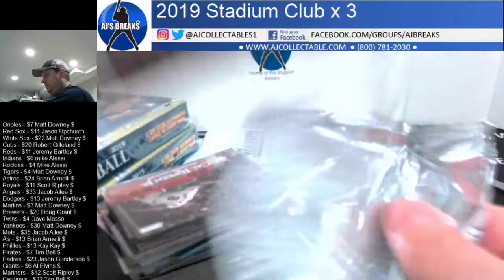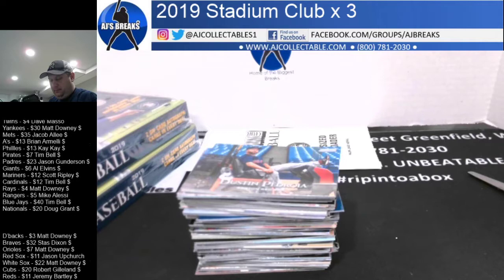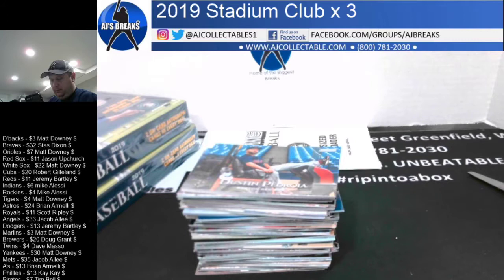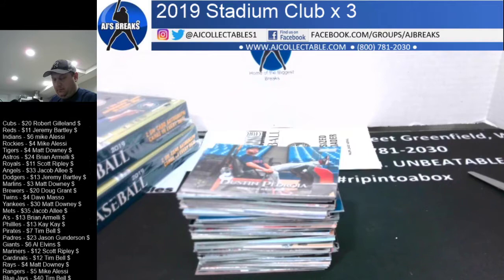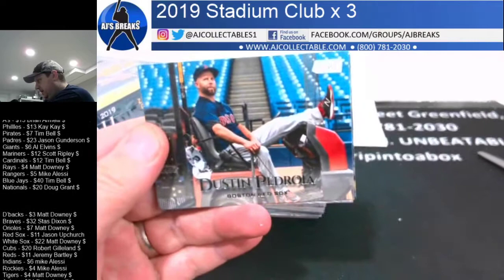Alright, box 1 of Stadium Club. Second. Good luck. I kind of know the photo variants, but I'm going to be checking a little bit too if I'm not certain. Somewhat obvious in this set.